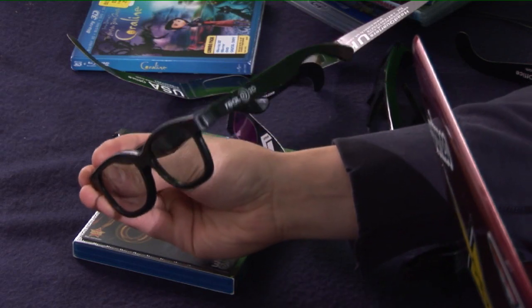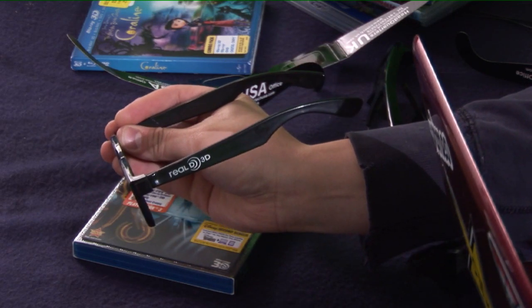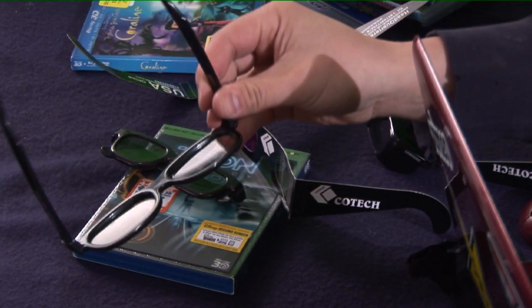Okay. So this third way, I call probably the most likely to succeed in the free market, just because of the cheapness of the glasses and the inexpensiveness of the televisions that can use it. Right now, Vizio's putting out a lot of these TVs. The same glasses that you see are the Real D 3D. These are passive glasses, so there are no electronics. You can see they just look like a couple of, I call them Clark Kent glasses.